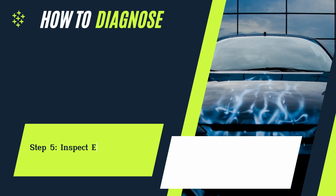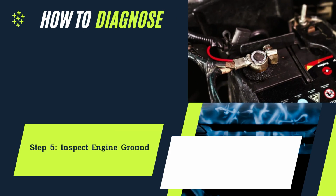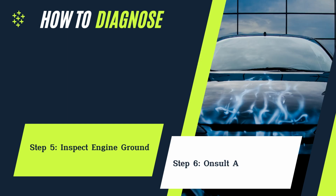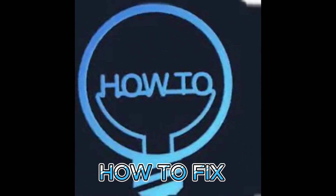Step 5. Inspect engine ground. Consult your repair manual to find where the engine ground is located and inspect the connection for a loose fitting and corrosion. Step 6. Consult a professional. If at this point the vehicle is still setting the same code, you may have a more serious problem with your car's O2 sensor system, and you should bring the vehicle to a certified shop to have further diagnostic work performed.